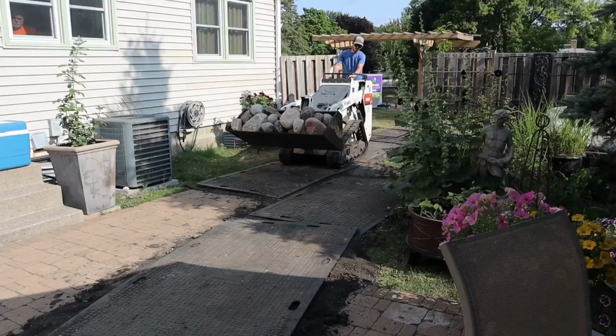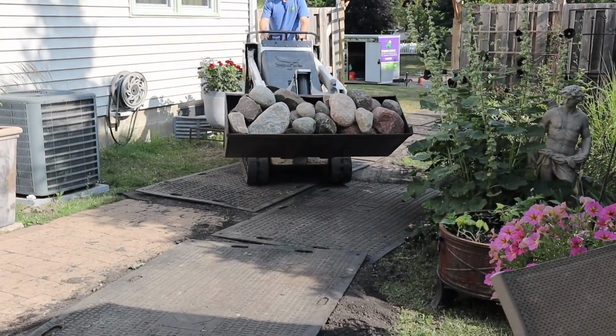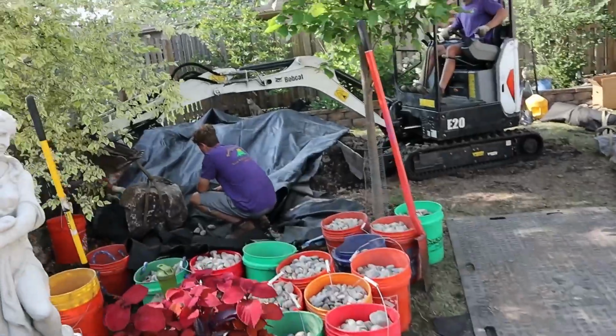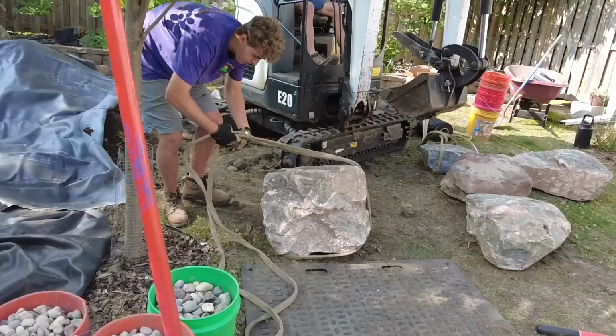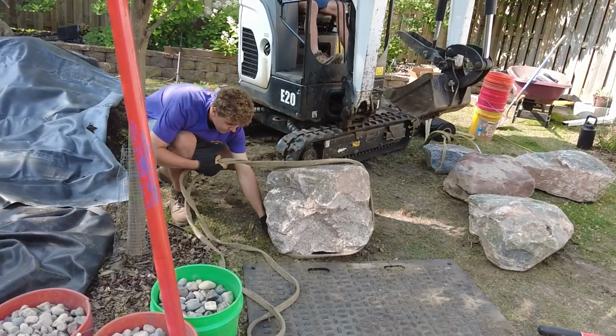The guys got the basin in on Friday, and this morning we got rolling right away, and we got some rocks placed. We got the first waterfall and frame set. We're working on number two, and we're just popping these rocks in super quick.